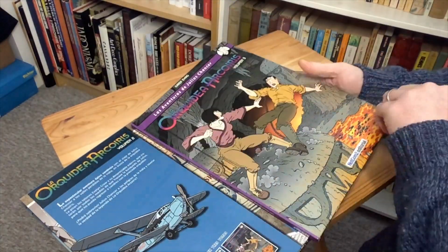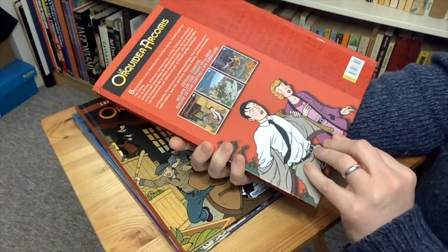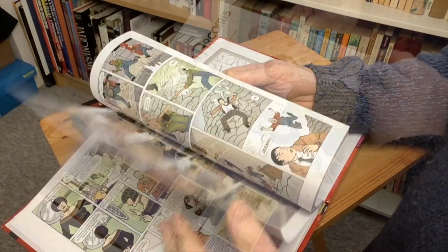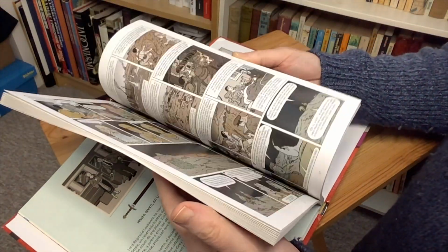In April 2014, a complete edition was produced, though it was made by removing pages from the individual volumes and rebinding them. So you get all the title pages and end pages in between each section. A little DIY, but it does the job.